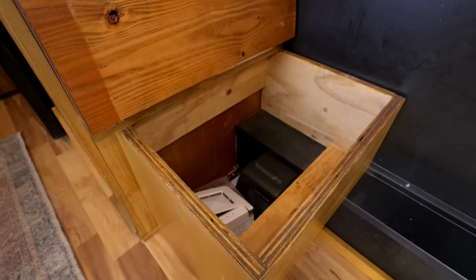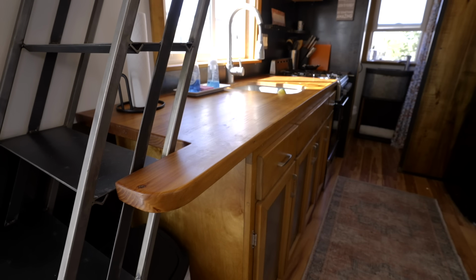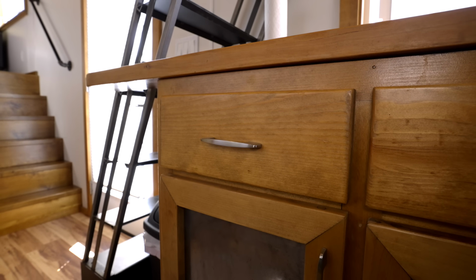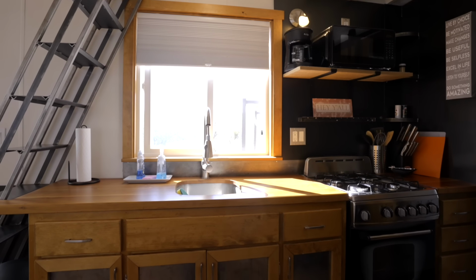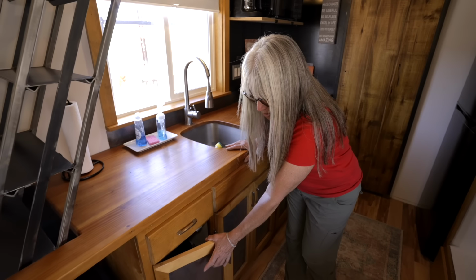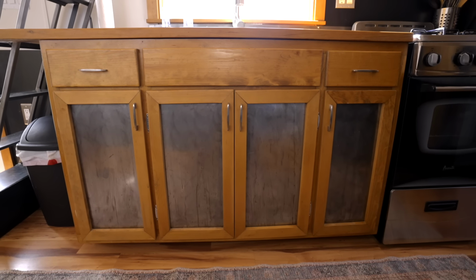So in the kitchen, just wanted to point out this nice countertop. These cabinets were all custom made by the builder. He is a real woods craftsman, and he made all the door and window moldings. He made these cabinets, all out of recycled material that he had left over from jobs. The doors are just frame with sheet metal.